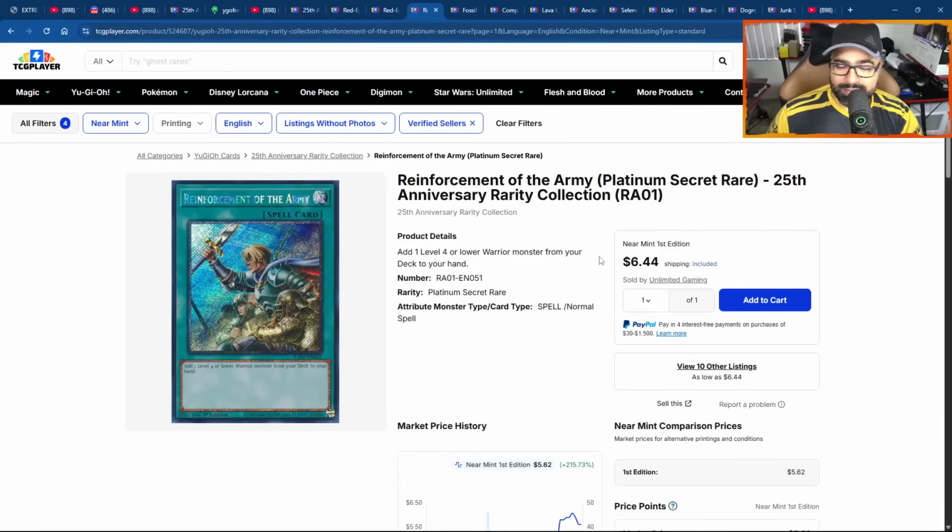I have a couple of these. Need to find them, man, and find a Billy Boomer to be like, yo, you like these platinum secrets, right? Because I like them, but I'm addicted more to the green.